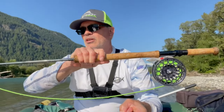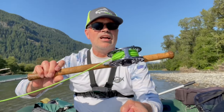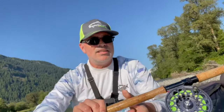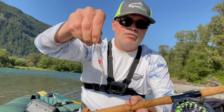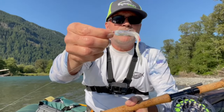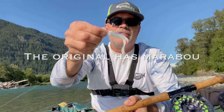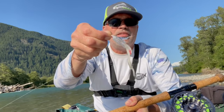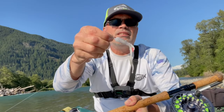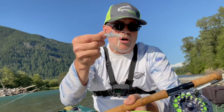I am using an Echo 10-foot-10 switch number 7, a Redington Rise reel, and then the fly, see if I can disconnect this here, is my version of my John Wick that I've written about. It's white bunny fur on the back. It's got two beads, stinger hook. This one's a little bit different than the other ones, as I put kind of a blue and black stripe on the top of it. It's got the tungsten bead still, pretty much the same as the John Wick that I've showed you in some of my other videos. Always works good for bulls, and today it didn't disappoint.